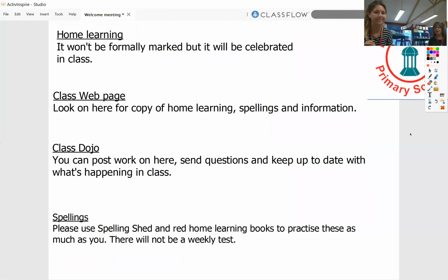Okay, so just talking about home learning, it's been really lovely to see lots of the examples of your children's home learning already on our Class Dojo. So we've already sent home red home learning books, and that's a place for your children to record their home learning if they want to.